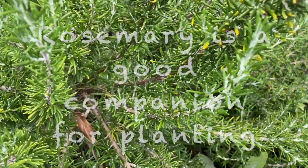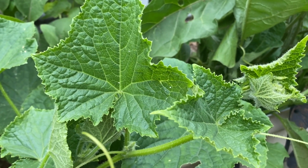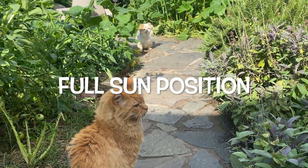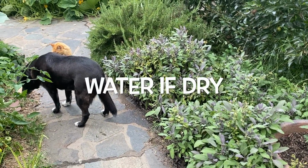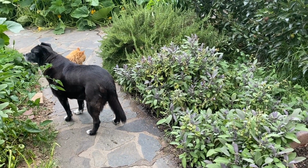Rosemary is a good companion. Cucumbers and onions are not companions for sage. Sage can tolerate full sun. It doesn't particularly require rich soil. It doesn't require much watering, perhaps in very dry areas once a week. And it can tolerate quite a bit of traffic, pets walking all over it.